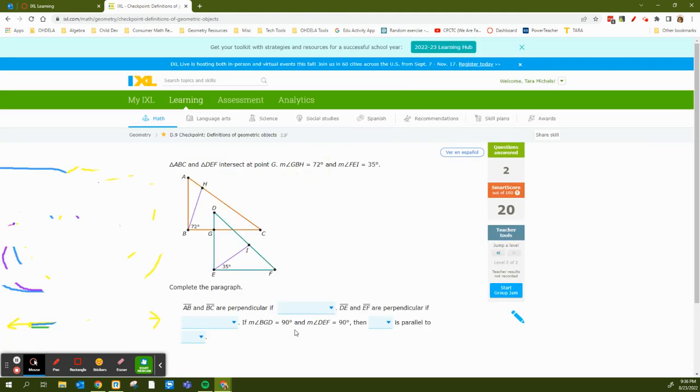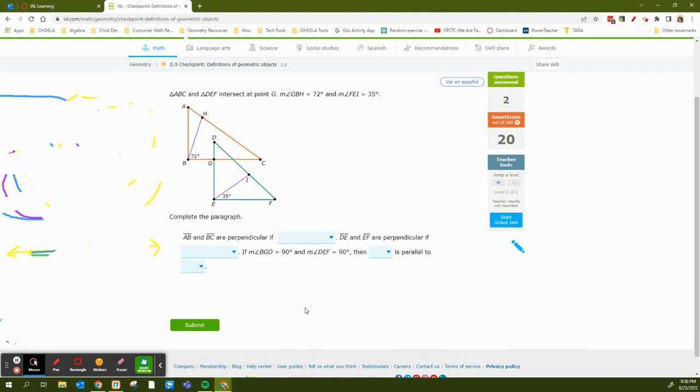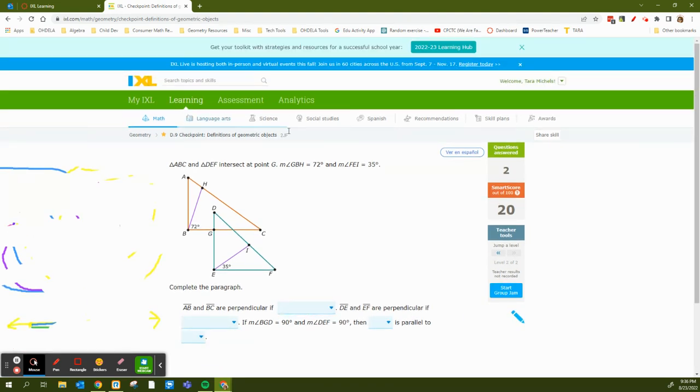So take some time. You're going to be going through this IXL activity. This is one of the graded ones you're going to go through today that's going to help you practice this. If you run into any problems or questions, please let me know.